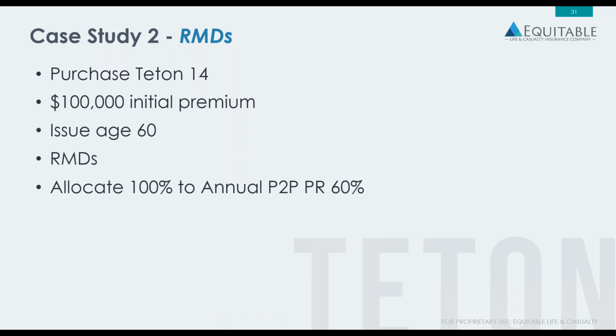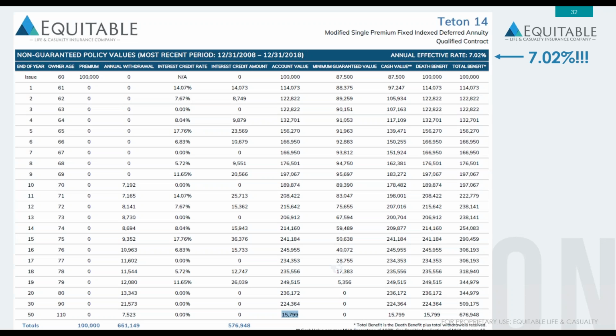Now, let's add in some income. Let's look at RMDs. We still have our 60-year-old, so at 70.5, they're going to take out RMDs. We still have that 702 engine, and we start taking out RMDs now. 7192 comes out in year 10. As expected, our 197 account value dropped to 189. Here's where it gets pretty interesting, though. We take out our next RMD. It's 7165. But we get a big ol' interest credit of 1407. And what happens? We took out money. In fact, we've taken out 2 years worth of RMDs, and our account value has grown.